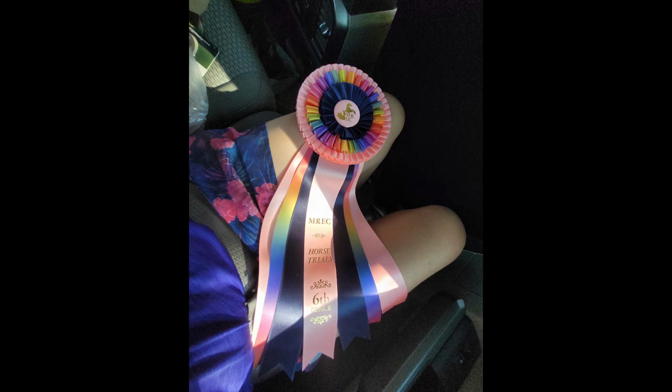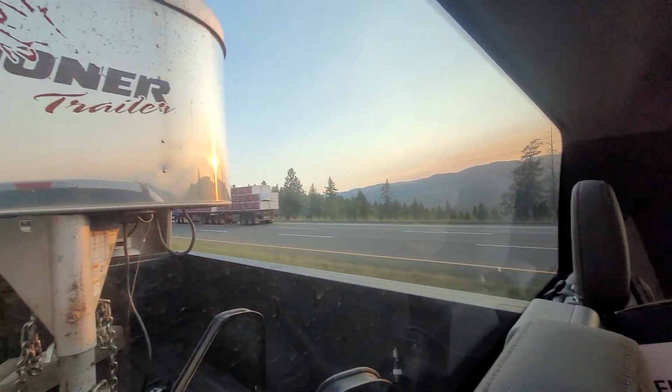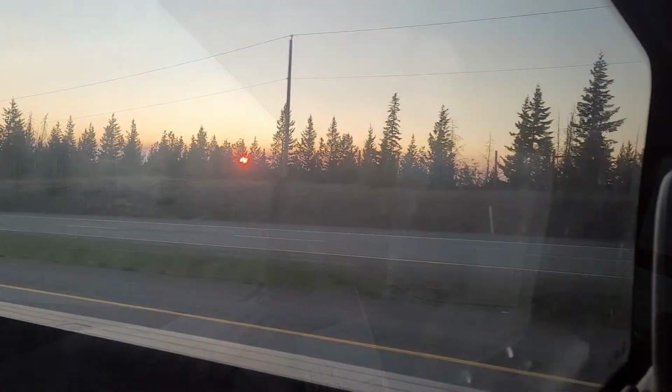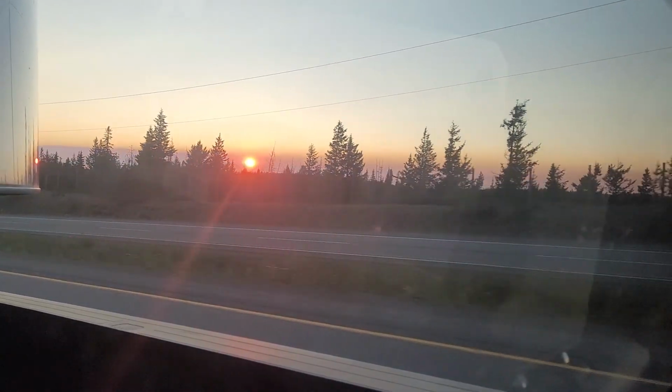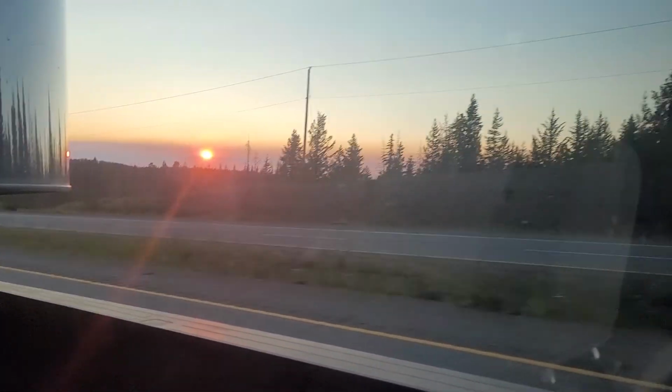So there's just another shot of the ribbon. And we had a beautiful drive home. Yeah, anyways. It was an unforgettable trip, hence it's almost a year later, and actually over a year later, and I still remember it like it was yesterday.